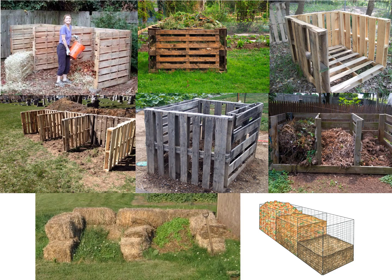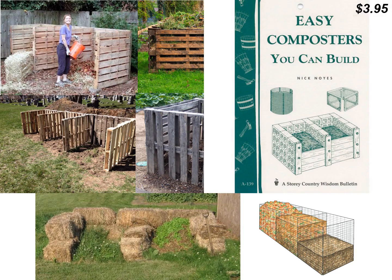Not only will they help you create your environment, but you can use some of the materials for browns if you want. I mentioned this pamphlet earlier, Easy Composters You Can Build by Nick Noyes. It's about $4. It's nicely illustrated, and he has literally dozens and dozens of examples and descriptions of materials that you need to build different types of compost bins. So if you're not real sure which direction to go, this is a good place to start.